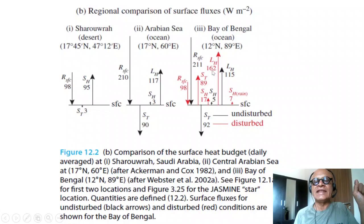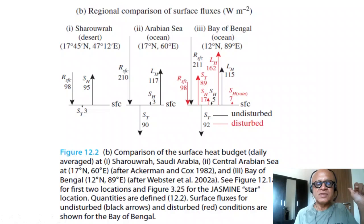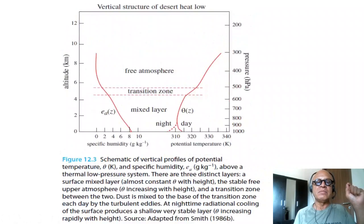So there is a lot of latent heat loss here, much larger than the undisturbed period, and there is the effect of rain that we talked about before. Okay, so this radiative balance in a column depends obviously on where you are, and the thing to remember here, since we are doing deserts, is that the desert has a very different heat balance. Okay, we can also look at the vertical structure of the desert heat low.